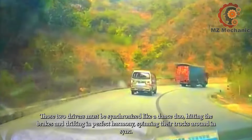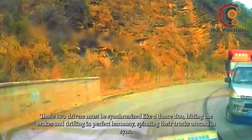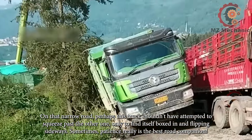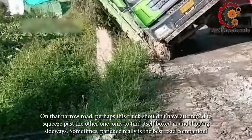Those two drivers must be synchronized like a dance duo, hitting the brakes and drifting in perfect harmony, spinning their trucks around in sync. On that narrow road, perhaps this truck shouldn't have attempted to squeeze past the other one, only to find itself boxed in and flipping sideways. Sometimes, patience really is the best road companion.